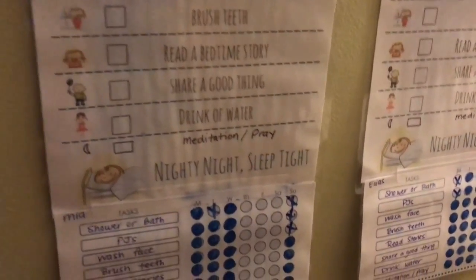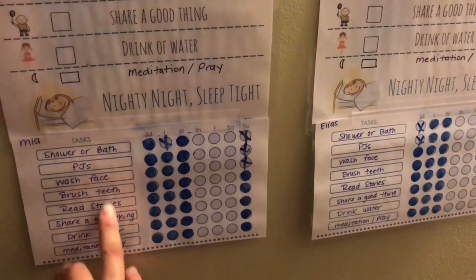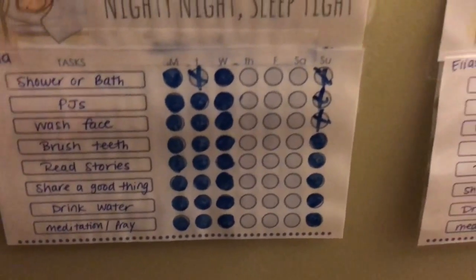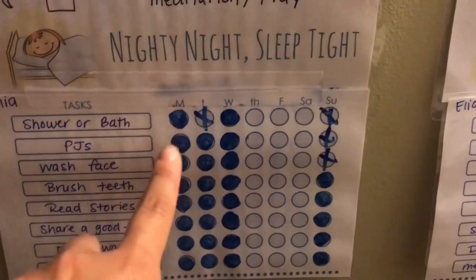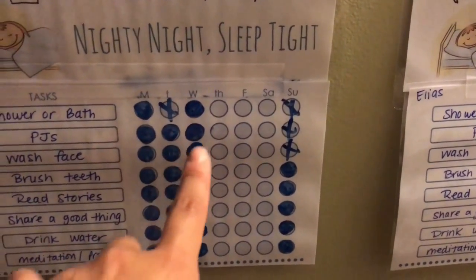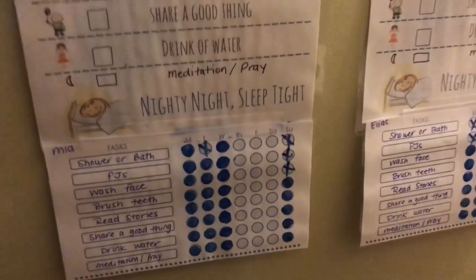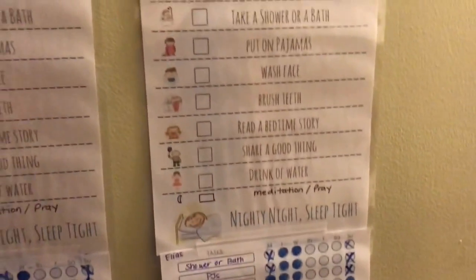And after they've checked everything off, then I come and I either bubble them in, or they actually enjoy bubbling it in themselves. So down here you see it's the same thing. And then here, see, they missed, this is when they were sick over the weekend, and so Elias didn't take a bath then, but we try to keep it every other day at least, especially in the summer. In the winter there might be a little bit more of a span because it's colder, but that's the rhythm that we have in the summer. And actually that was Mia's, so then here we have Elias. Same thing. So that's what that looks like.